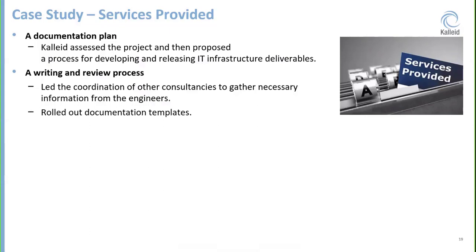So Kalleid leveraged the expertise of other consultancies, not only to teach the engineers how to write well based on styles, guides, and things that the big pharma had available to us, but they had the templates that organized the information. And so one consultancy worked with another to teach, and we scheduled writing sessions together, and we had templates rolled out. It was quite the experience. And I must say it was ultimately a successful one.